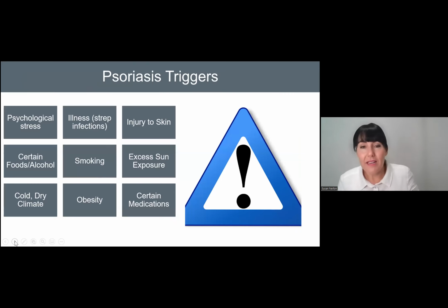So all of these forms of dermatitis quite often will be under the care of a doctor. But what we need to understand when we're giving our clients advice is, what are the triggers? What can cause the skin to flare? With psoriasis, it can be stress, same with eczema. Definitely stress is a big trigger. Illness, stress, infections, injury to the skin, falling over, grazing the skin.